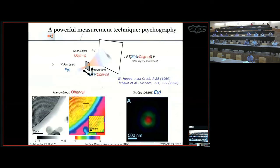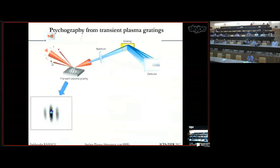So in this particular example, for example, what he did is he took a very nanometric pattern, and he was able to extract, you can see on the left side, A and B, the amplitude profile and phase profile of the object. And on the right side, the field profile and the phase profile also was there, I didn't put it, of the probing beam. So this is the technique that we want to use, and how we want to use it in laser plasma, relativistic laser plasma interaction, which is very complicated in itself.